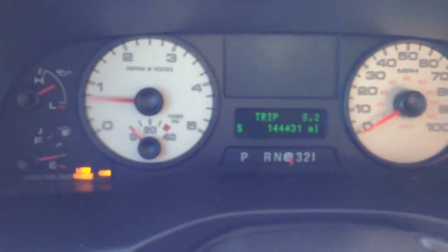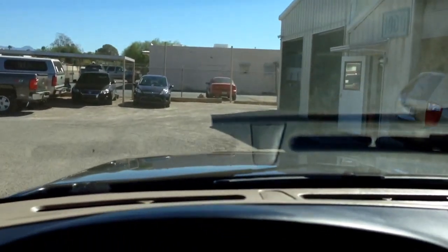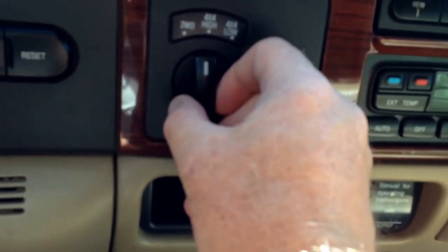Let me try four-wheel drive here. Put it in neutral. Four-wheel low. Put it in. There we go. Gotta wait for it to gauge. Now we're in four low. Now I can put it into drive. It won't let you do four low unless you're in neutral. So that's drive. Reverse. Boom. Now neutral. Four-wheel high. Now we're in four-wheel high. Drive. And reverse. All right. Perfect.